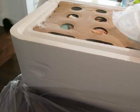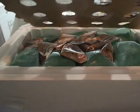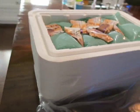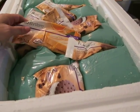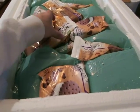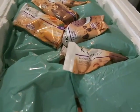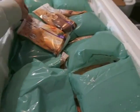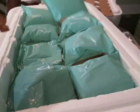No, the bag's broken open. It's kind of dangerous. Okay. So this is how it's packed. And it's all my freezer stuff. Look at that. It's got cream bars, fudge bars, ice cream sandwiches. Yay! More ice cream sandwiches. Cream bars. Lots of ice cream products. And ice cream sandwiches.